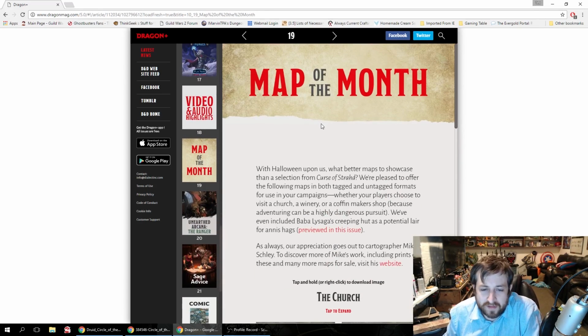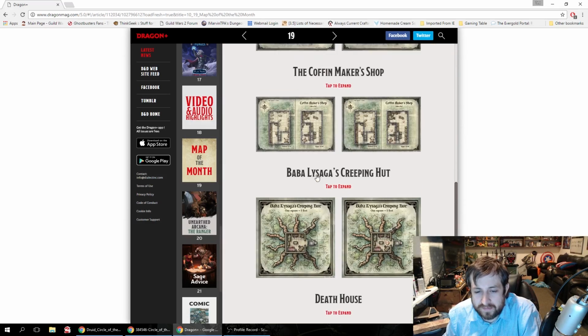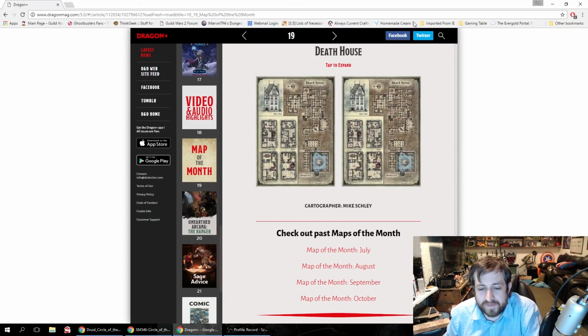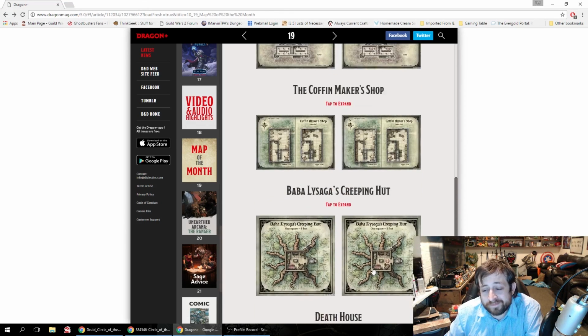So, map of the month, with Halloween upon us, what better way to showcase than a couple of maps from Curse of Strahd. So you go ahead and click these to get the maps. Coffin Maker Shop, Baba the Saga's Creeping Hut, things like that. And you can see all the previous maps. Mike Schley is the guy who makes all these maps. Click on these to get them. It looks like you can even download them too. So if you want to have these printed out for your own game, you can do so, or you can go to his website and pick them up.